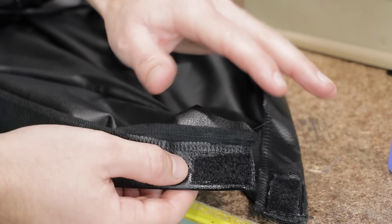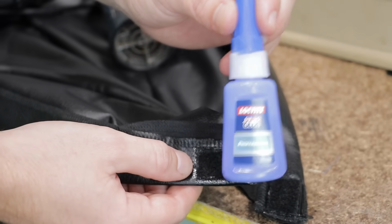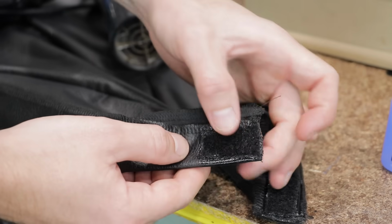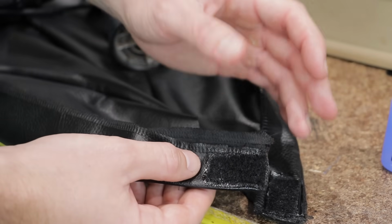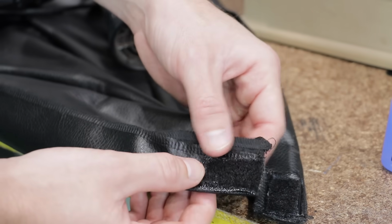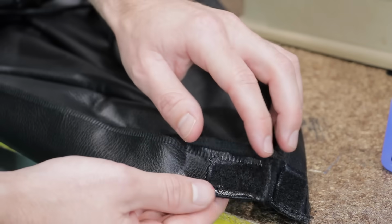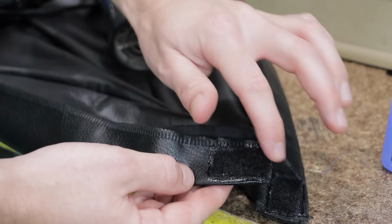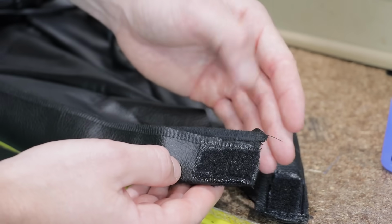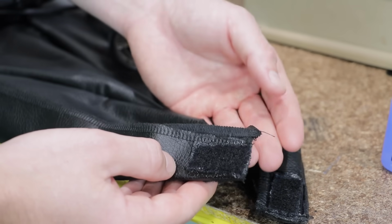Now in this case, instead of using some Sikaflex, I went in and used some Loctite just around the perimeter of these tabs here, because you've got to keep in mind the Sikaflex is more designed for the cowl because it's urethane on urethane, whereas this is pleather. So it's definitely going to bond these two surfaces together around the perimeter. And I'm going to let this sit for about 15 minutes, half an hour, and then we're going to move on to securing the tab inside the cowl.